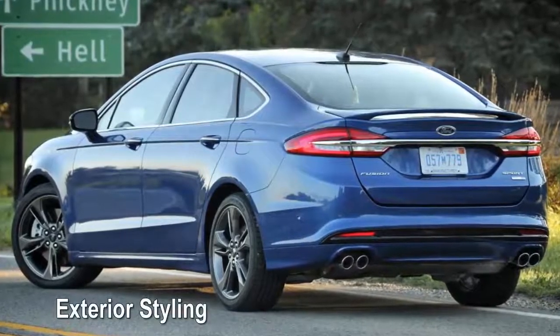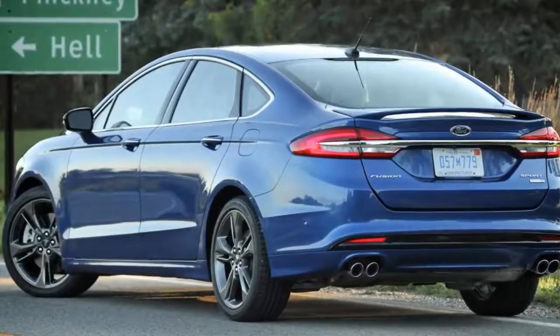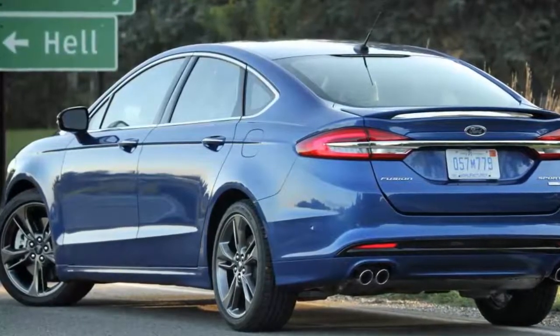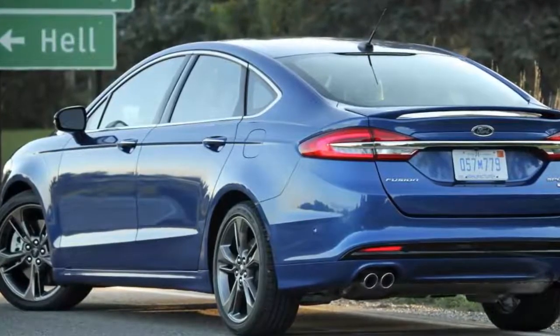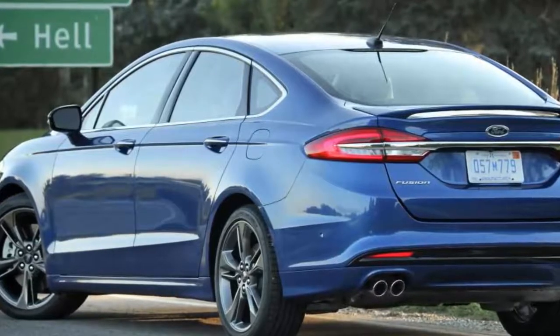Exterior styling: all versions of the Fusion have crisp styling that is easy on the eyes. The Fusion Sport is set apart with a unique mesh grille with a chrome surround, fog lights, and unique 19-inch dark painted aluminum wheels wrapped in performance tires. It also comes with a rear deck spoiler.